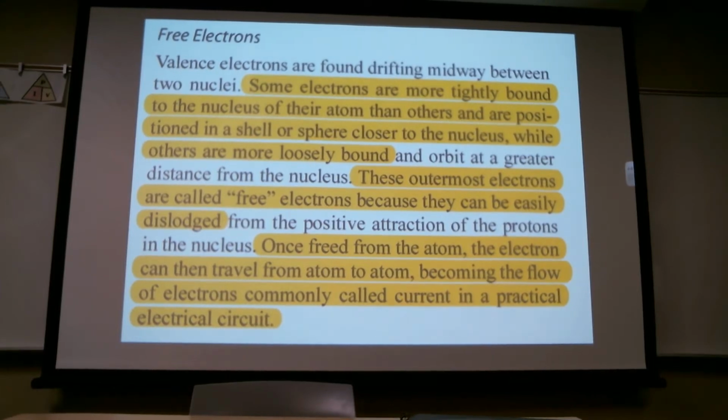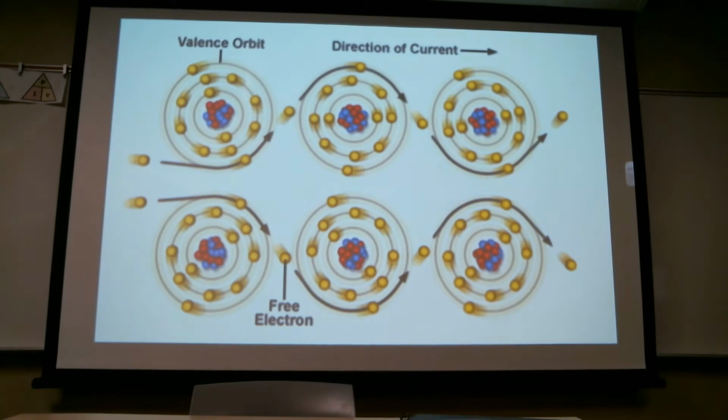So that's our electricity, these valence electrons moving from atom to atom. There's just a picture of them all shifting from one to the next to the next.